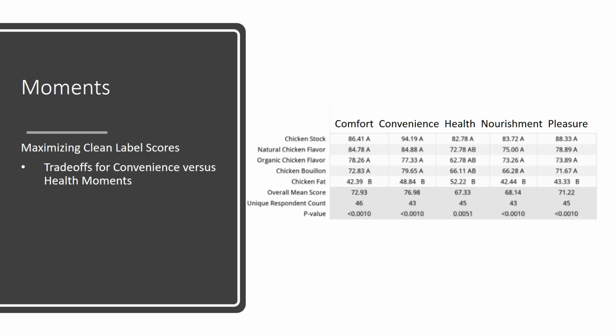Okay, chicken stock, you're almost more critical of things because that's a health moment, and those things should be clean, and those things should be healthy, and it should be in there. Whereas convenience, I'm a little bit more forgiving. It's the same ingredient, just in a different moment, but I might be more accepting of that. It delivers a higher perception of clean label in a convenience moment than in a health moment. So interesting how you can kind of just tease that out.